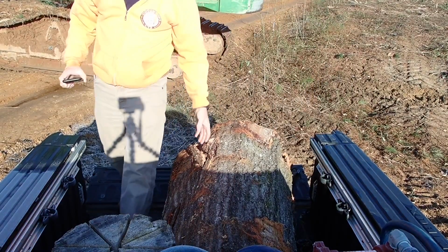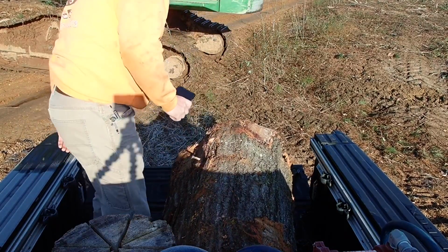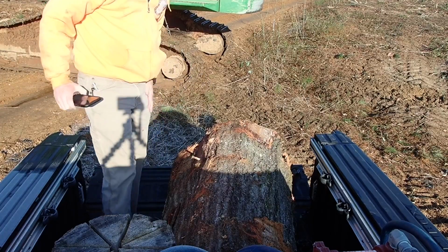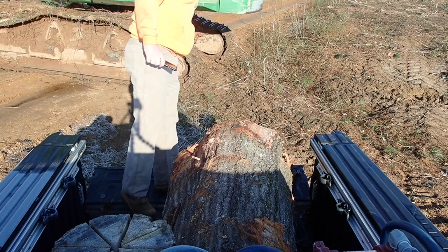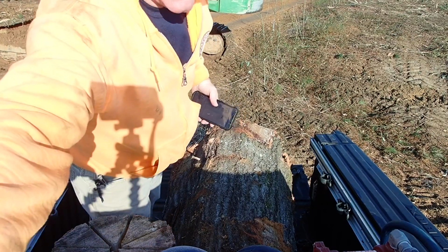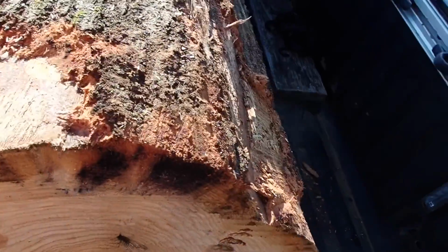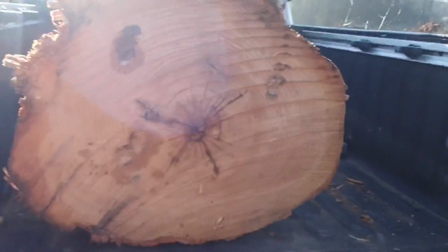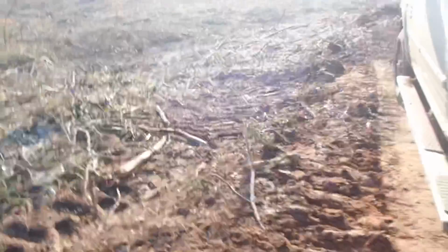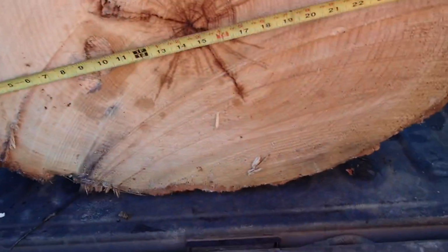That is a full-grown chunk right there. Alright. I'll give y'all a measurement on it to give you an idea. Y'all can figure the weight on it. Let me get my tape measure out. Alright, you can figure the weight of this piece by doing it.